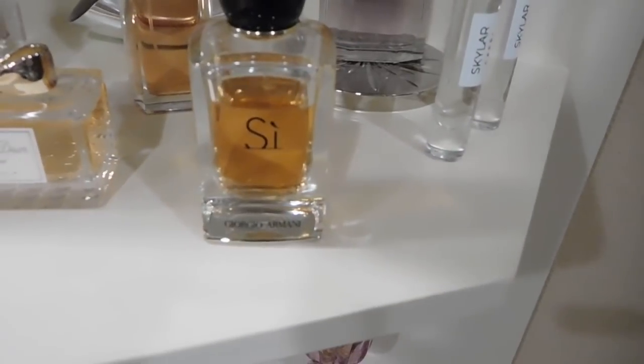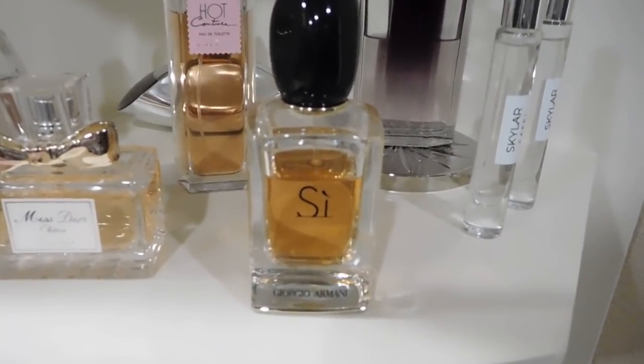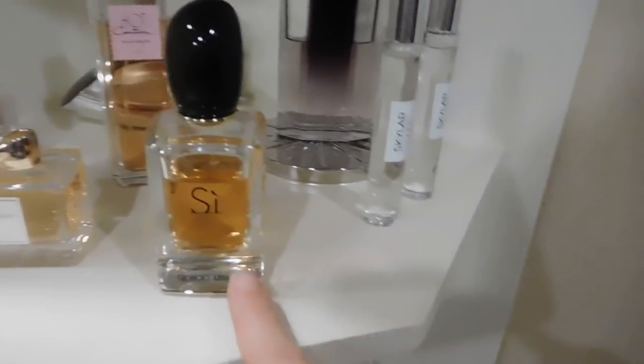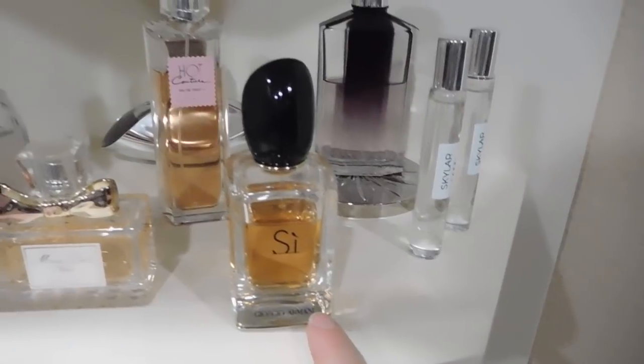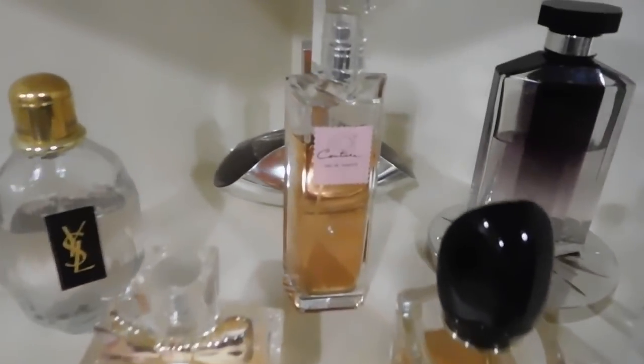This is Armani C. This was a gift. This is a really beautiful fragrance. There's a fair amount in Armani's line that is cruelty-free, but there are also some that are not. So I would not repurchase this for myself, but I do love the fragrance. It's really beautiful, very sophisticated. It's a great date night fragrance.